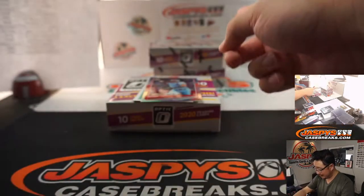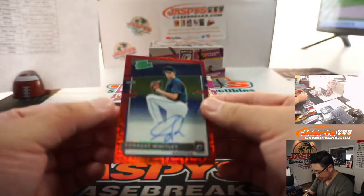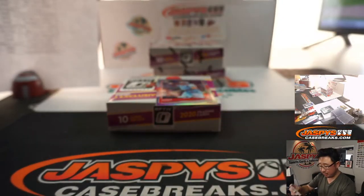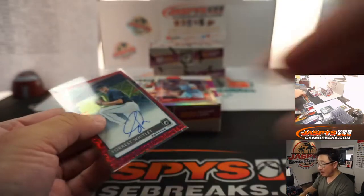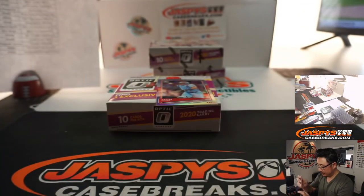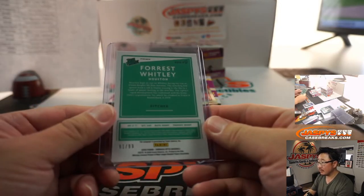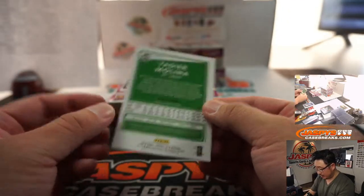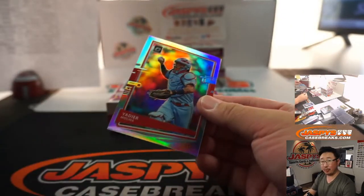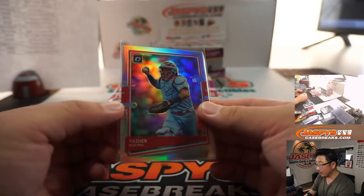Well, we've got many boxes left. Not worried just yet. Forrest Whitley, Astros, number block team. 91 out of 99, Aaron Pettit with number one. And there's Yachty right here, which is part of the non-numbered group. So everyone still has a chance at the non-numbered spots if you're in that number block group right there.